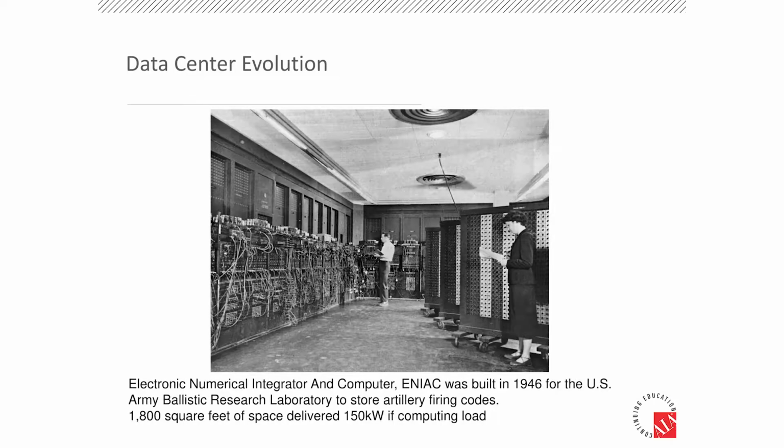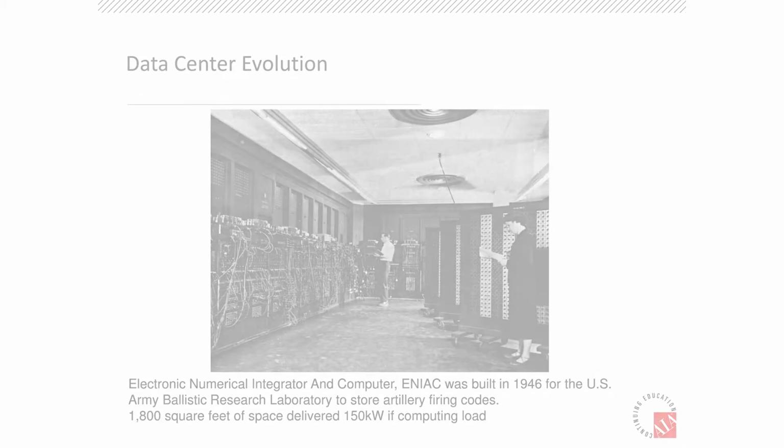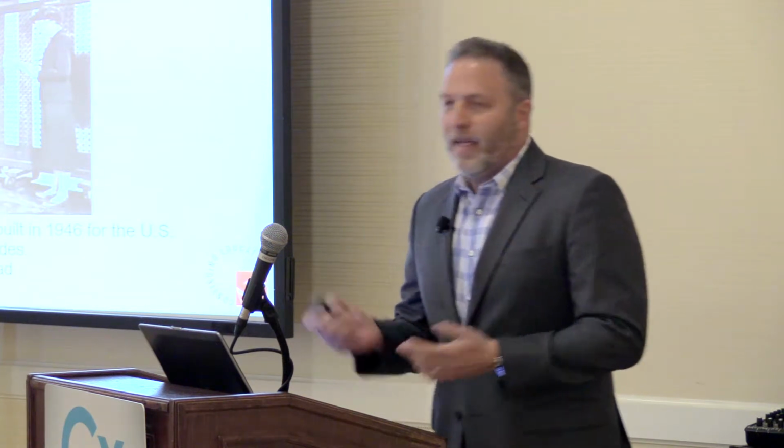I wanted to take us back a little bit to the history of data centers, and this is where I was intrigued, doing a little bit of research myself, on where did data centers come from? Who thought of this idea? What were some of the driving factors? And turns out it was the government, as always.